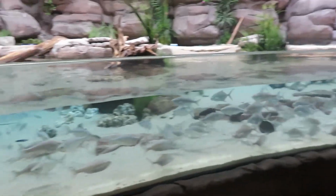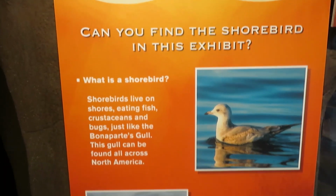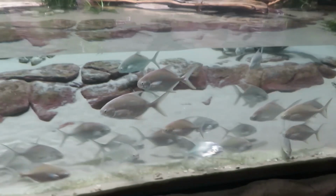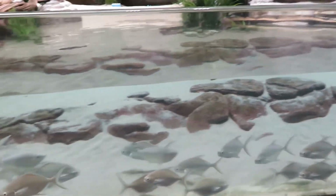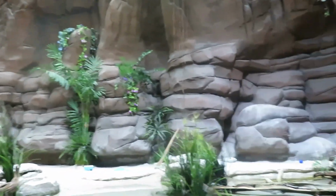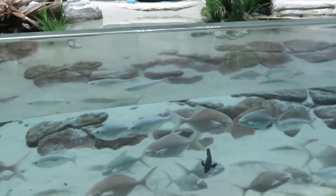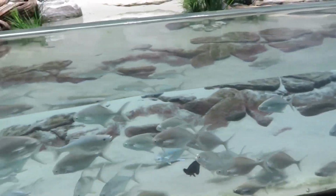We got this awesome tank here. And then we got Bonaparte gull. Right over here, we got all this land area for the Bonaparte gull to be, but I'm not really seeing the gull anywhere. And the sign I showed that has all the names of the fish are actually not correct about the fish in this tank. So in case you know what these fish are, please leave a timestamp comment.